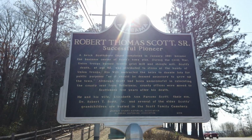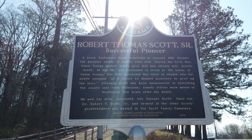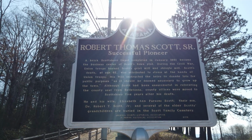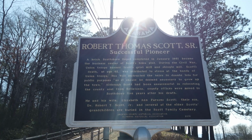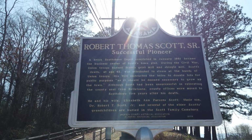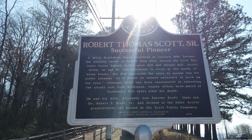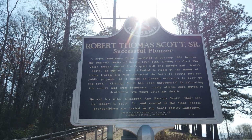This marker in Scottsboro, Alabama is for Robert Thomas Scott Sr., successful pioneer. A brick Scottsboro depot completed in January 1861 became the business center of Scottstown Platte. During the Civil War, Union troops burned Scott's grist mill and shingle mill. Scott's death at age 62 was attributed to stress at the hands of Union troops. His will instructed the heirs to donate lots for public purposes, as it should be deemed necessary to grow up the town. Although Scott had been unsuccessful in relocating the county seat from Bellefonte, county offices were moved to Scottsboro 5 years after his death.